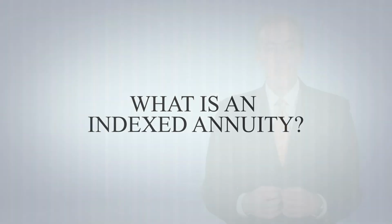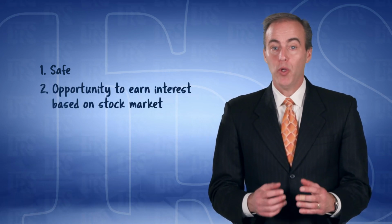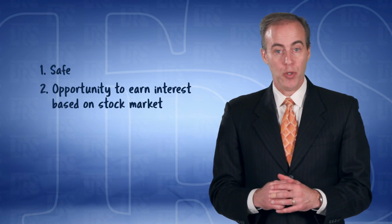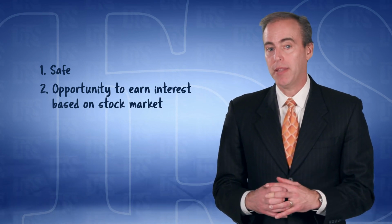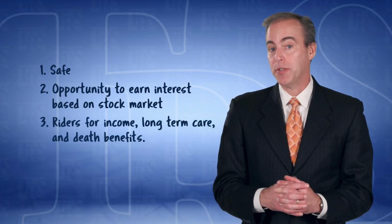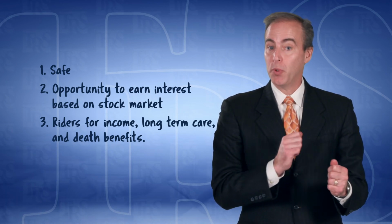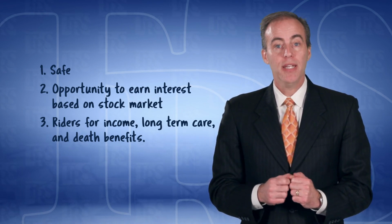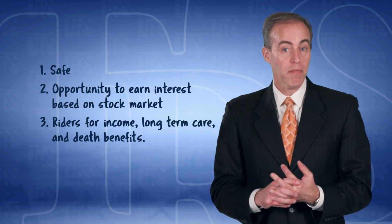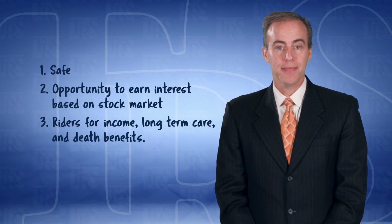In summary, an indexed annuity is a safe investment that gives you the opportunity to earn interest based upon the stock market. You pick the stock market indexes you most want and the crediting methods that you think will be best for you. You also have the opportunity to add riders, but I would suggest you be very frugal and keep the purse strings pulled tight when it comes to riders. Just a basic indexed annuity is a great investment for growing money in a safe, protected manner.